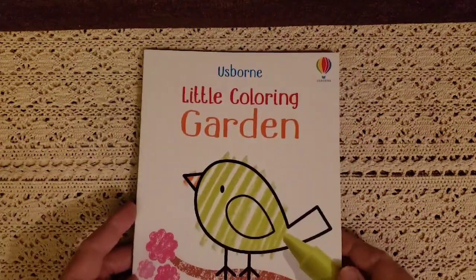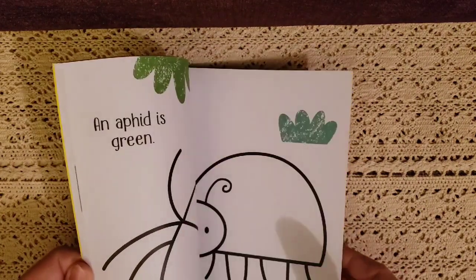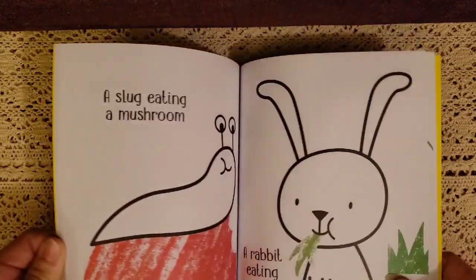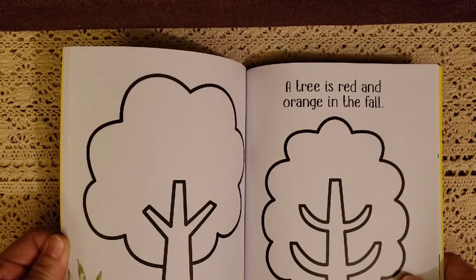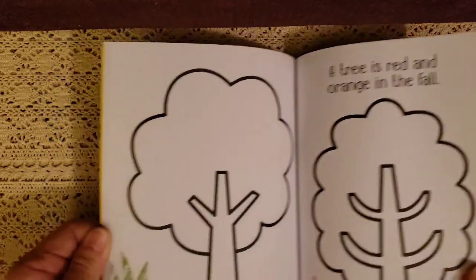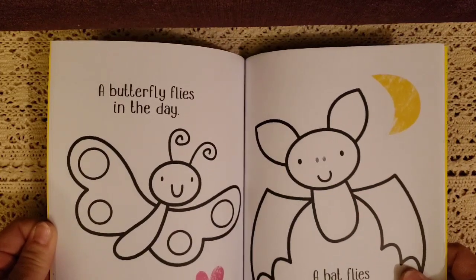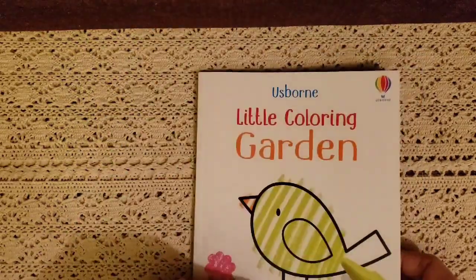The next ones I got are a little coloring, and this is on gardens, and I thought these were super cool. I like the big pictures, and Mason can go in and color those any color he would like. And it kind of says, a tree is red and orange in the fall. A tree is green in the summer. So it gives him ideas. A bat flies at night. A butterfly flies in the day. It's just kind of fun. So I like this one about the garden.